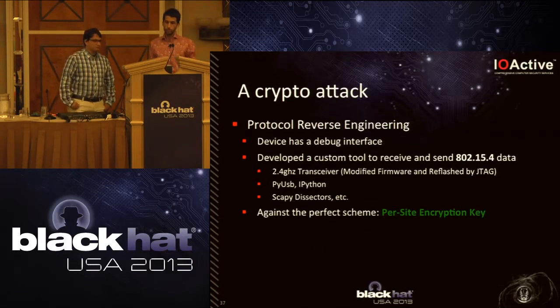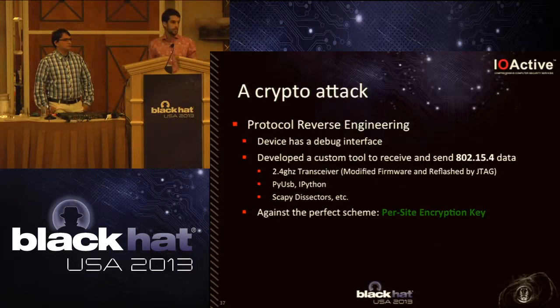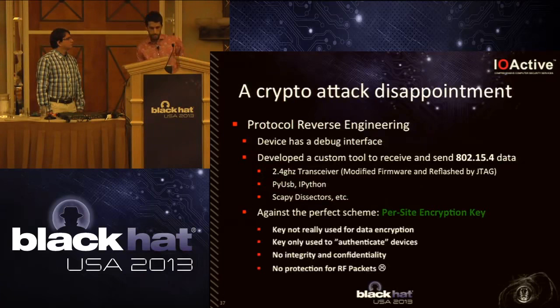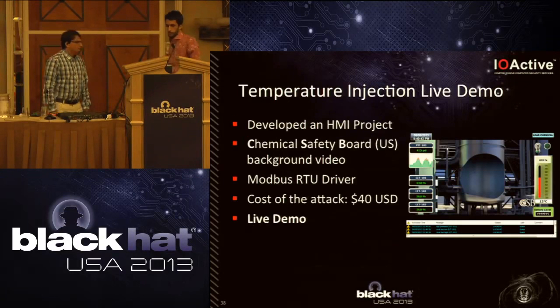So we developed a tool to send and receive 802.15.4 data, because one of the previous images showed us that they were using this protocol. We had already identified the radio model they were using, and it only supports that protocol, so the vendor built their own layers on top of it. We were going to break this site encryption key, and we found out that the key was not really used for data encryption. It was just there from the vendor, because there is no protection at all for RF packets, like they say in the vendor's guide. And maybe they didn't explain more about this protection because they were going to mess it up more. So okay.